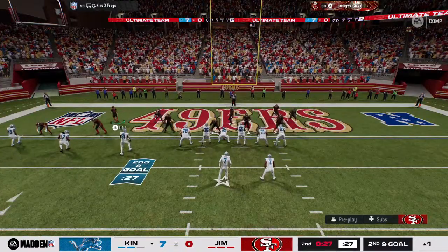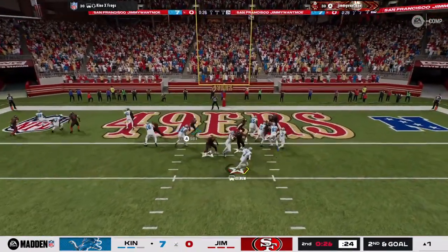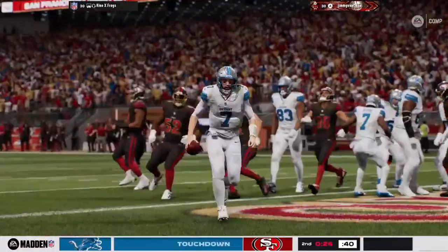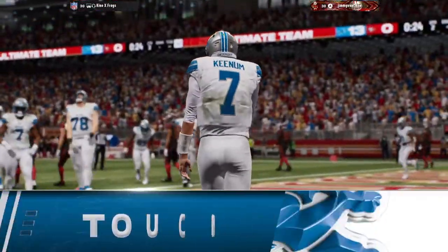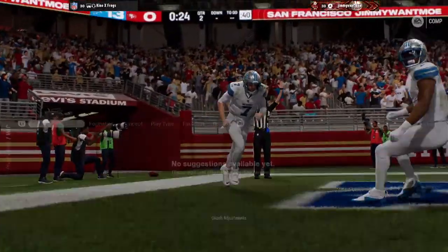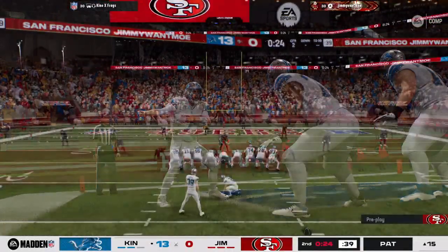Now here's 2nd and goal. Let's go. Now this is going to be a designed run. They let him keep it. He will do it himself. He's in. Touchdown, Detroit. He's got another one. His 2nd touchdown of the evening.